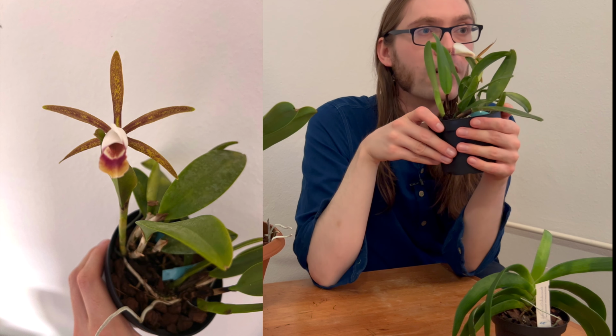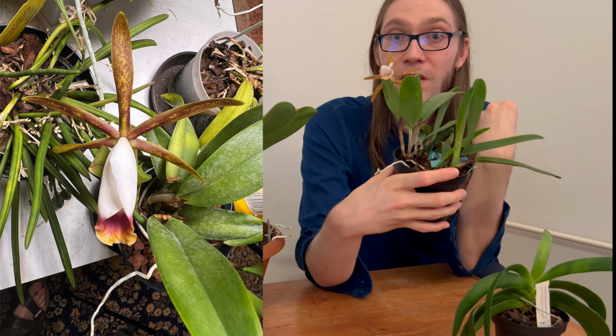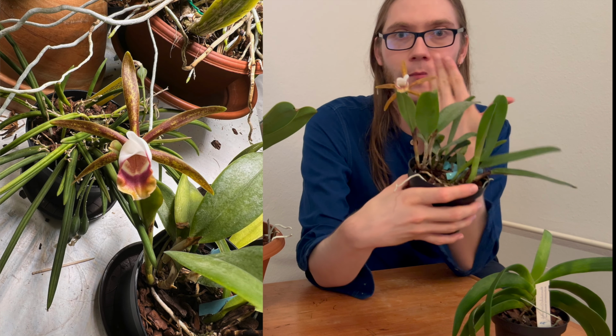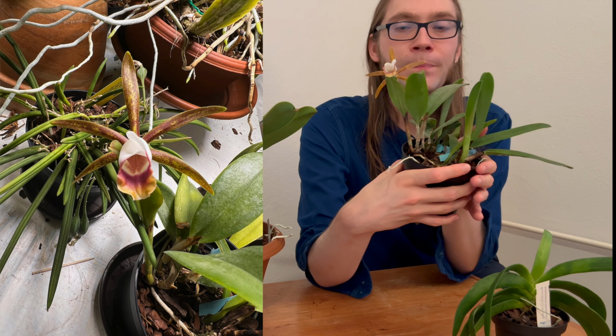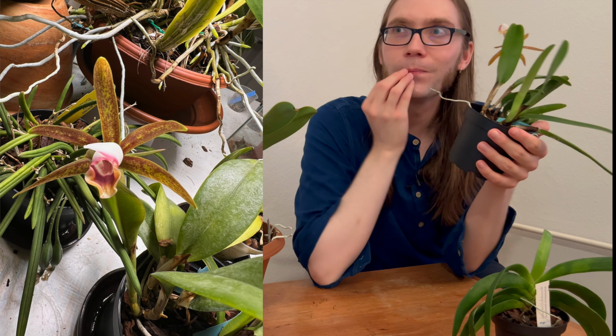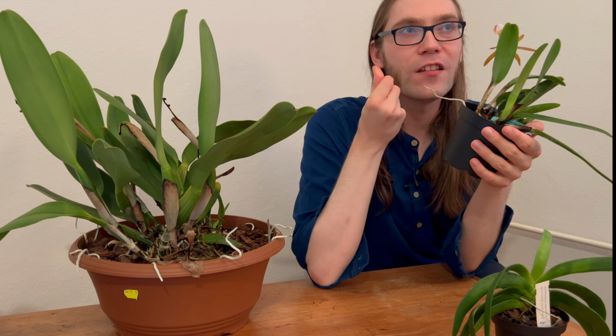If we consider the fragrance of the flower, I would say it is definitely a scented flower. However, it's not very strong. I can't smell it from this distance, which is not even 20 centimeters. But if you really get in there, it has kind of an herbaceous fragrance. It smells very sappy.